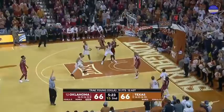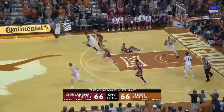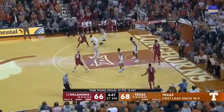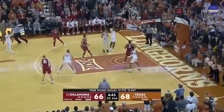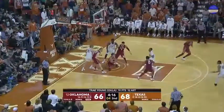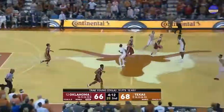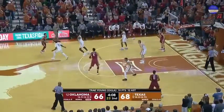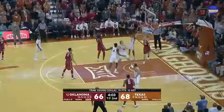Young off a screen. Corner three. And it's Texas ball. Absolutely magnificent in this second half. On both ends of the floor. Wow. A step back, somewhat fade away. Young knocks it away. A good play by Trey Young. Just stayed in front. That was a really good play by Young. Let's see if he tries to drive, get to the basket, find somebody. That's where he's had his most success in this game.